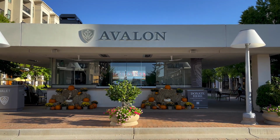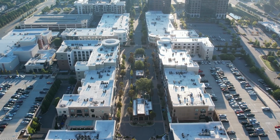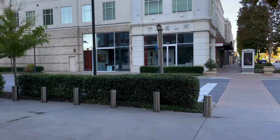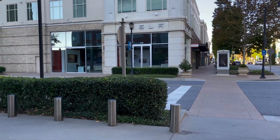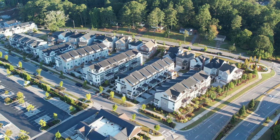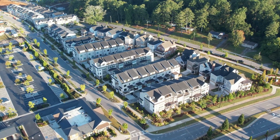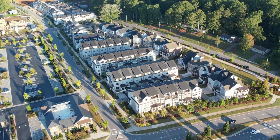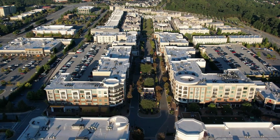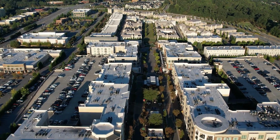The Avalon is also in Alpharetta, and it has some of the best shopping. There are a bunch of great stores here, like the Peloton store, the Apple store, the Tesla store. There are some great restaurants here. One of my favorites is Cafe Intermezzo, and there are also some condos and houses right around the Avalon as well. The houses on the far western part of the Avalon go for about $1 million, and the condos that are in the northern part of the Avalon sell for about 700 to 800,000.